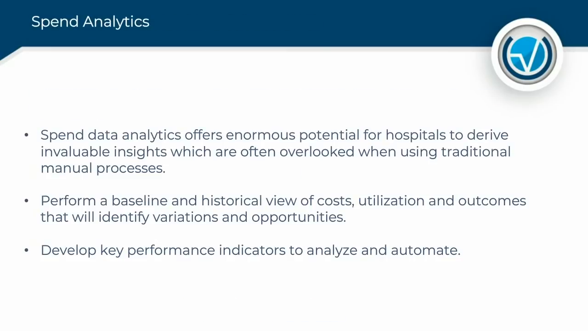Spend analytics, we're going to have quite a few slides to show you the value and the importance of spend analytics, but it always begins with a baseline, a historical review of cost, utilization, outcomes, and then ongoing monthly management. Develop key performance indicators to analyze and automate. It's so important by department, and it doesn't have to be 30 dashboards or 30 areas. It could simply be 3 or 5 specific areas you're looking at every month, but with consistency.